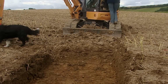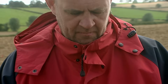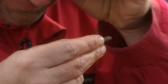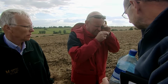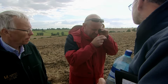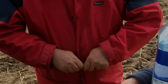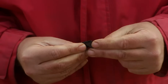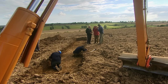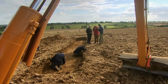But then more pottery surfaces on top of the hill. Well, however much I'd like, I can't make that into... Don't try this at home, kids. Yeah, that's Iron Age. So even more Iron Age on our site. Evidence of people living here over 500 years before the Saxons even arrived in England.